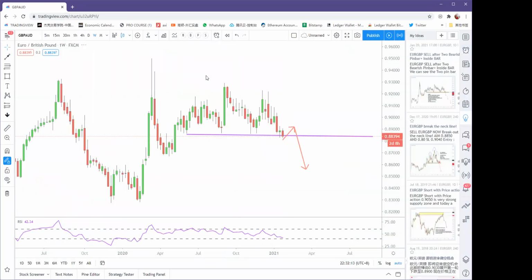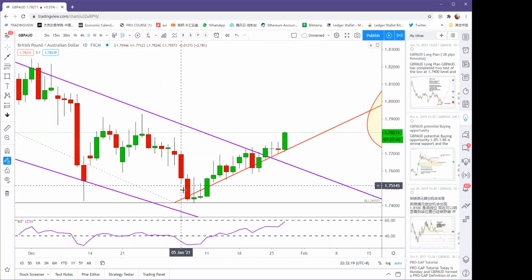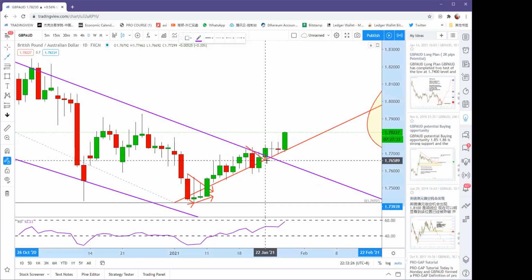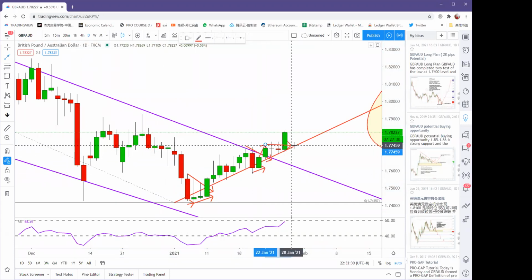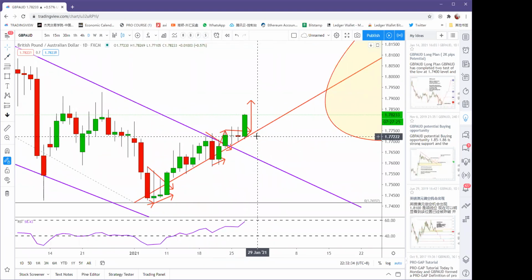Let me look at sterling Aussie. Sterling Aussie is very strong. The daily chart has a very nice reversal, a reversal inside bar. This is an inside bar, followed by another inside bar here. And now today's demand zone was created at 1.7720. So for sterling Aussie, hold the long, or you can add some position if you want. There will be at least an 800 pip move or 1,100 pips.